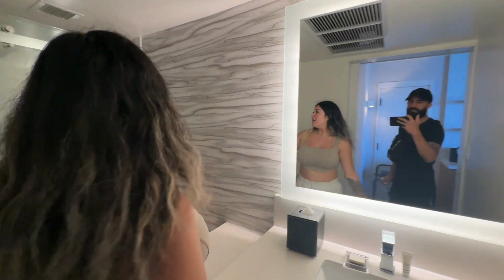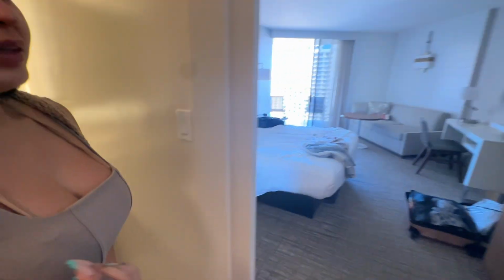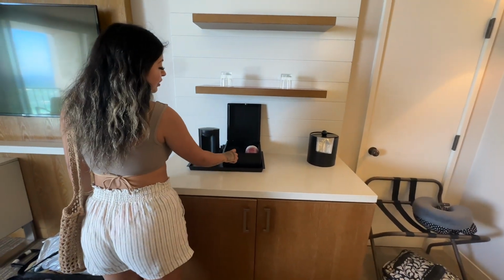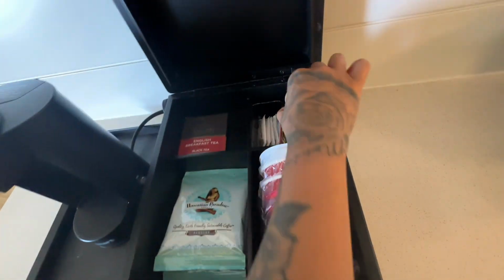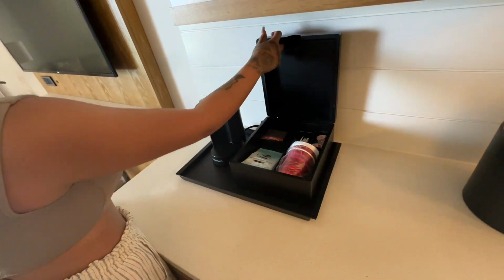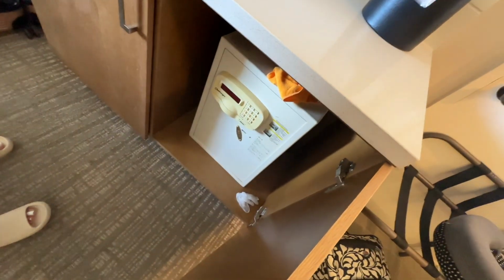I love the lidded mirror and everything. Your basic shower. And then you have your little coffee station, which I didn't use. But I realized today when I opened this, how cute everything is, and they have like creamer and everything. Didn't even see that. And now I regret not using it because I could have easily made our little coffee and then headed downstairs for the day. But I don't know. I didn't know what this box was for, but it's okay. A safe. You have your safe.